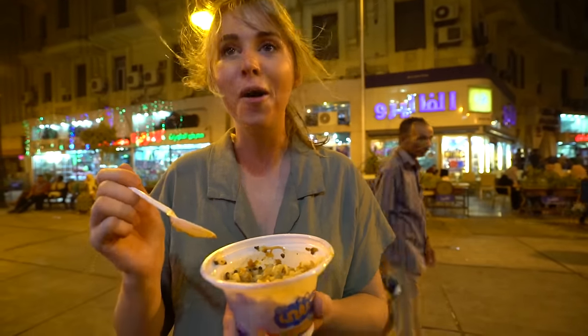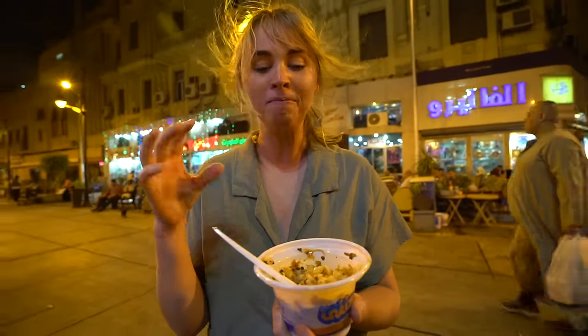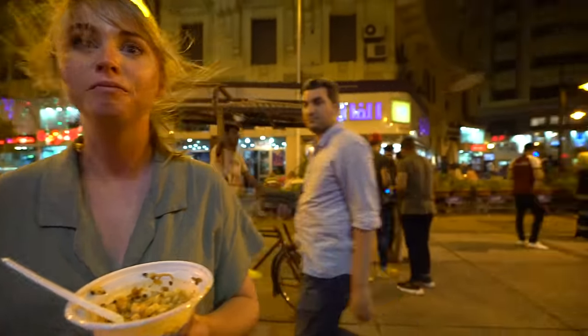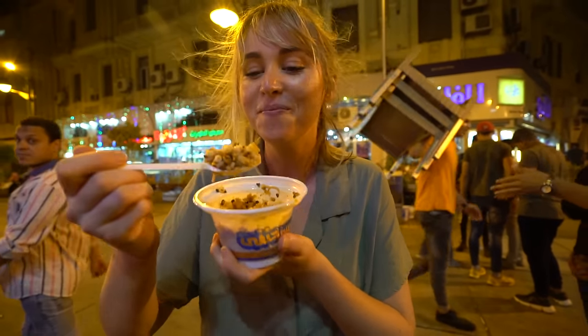So good. Oh yeah, that is really yummy. The garlic, it's like so garlicky. The onions are nice and crispy. And then the rice and the pasta just go so well together. It's like you put all your leftovers from the night before into a cup and reheated it, and there's your meal.